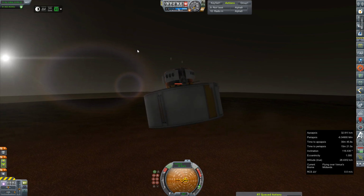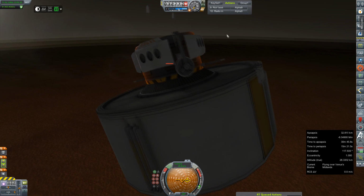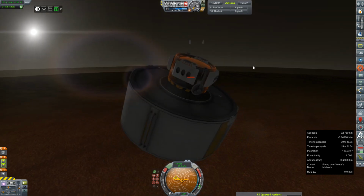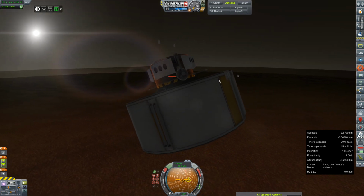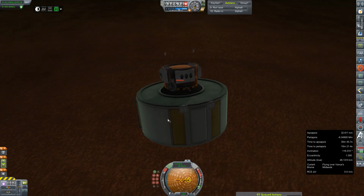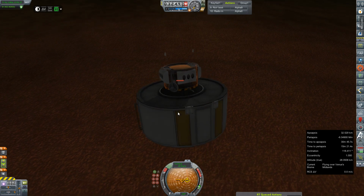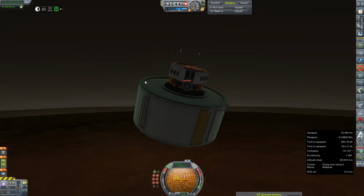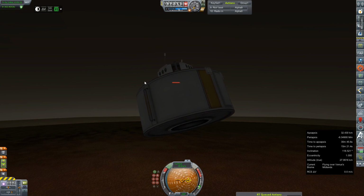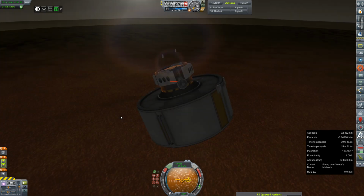Our drogue chutes are out. Look at them, they're so cute. And they did not tear off. I am very excited. They might survive. But I don't know if our Agena core is going to survive. Its heat level has been going up throughout this descent, and that could be a very large problem.